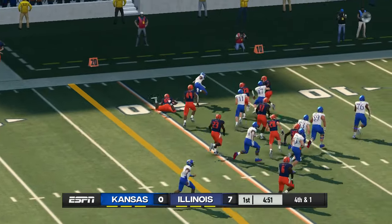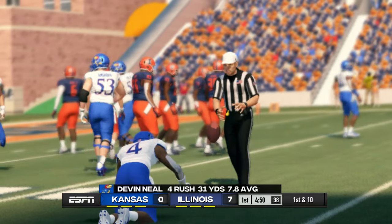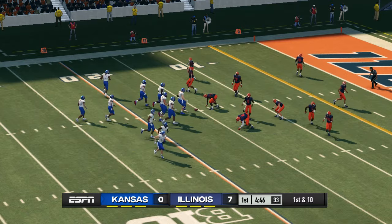It's the tailback. He's taken down around the 15-yard line. That's good for a gain of 9 yards. First down, 10 to go. Ball on the 15-yard line.